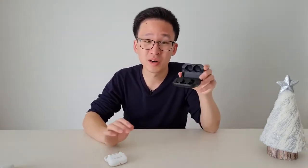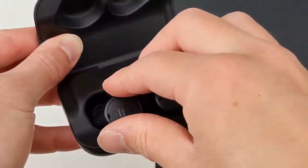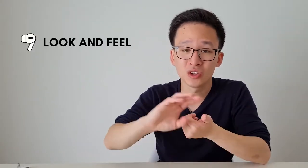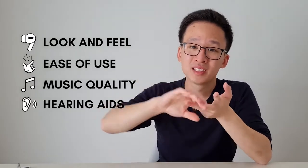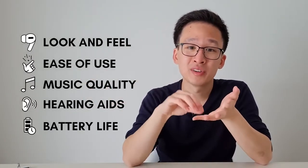The Nuheara IQbuds Max definitely give a bit more control in terms of setup, noise reduction, and things like that. But overall, in terms of sound quality and ease of use, especially if you're using an iPhone, these take the cake for me. All right, so the five main features that we're going to be looking at today are look and feel, ease of use, music quality, sound amplification, like how well they perform as hearing aids, battery life, and the charging case.